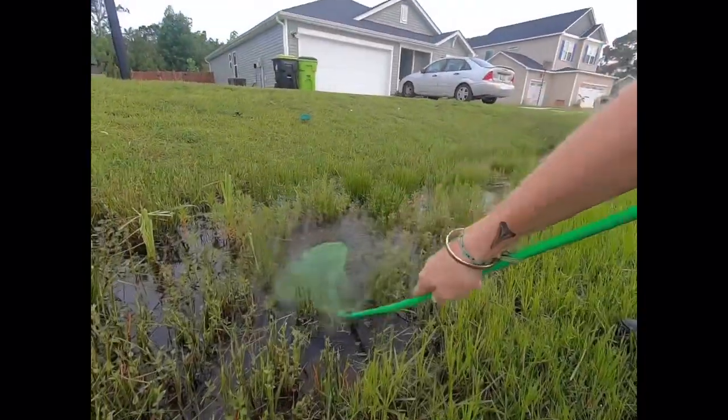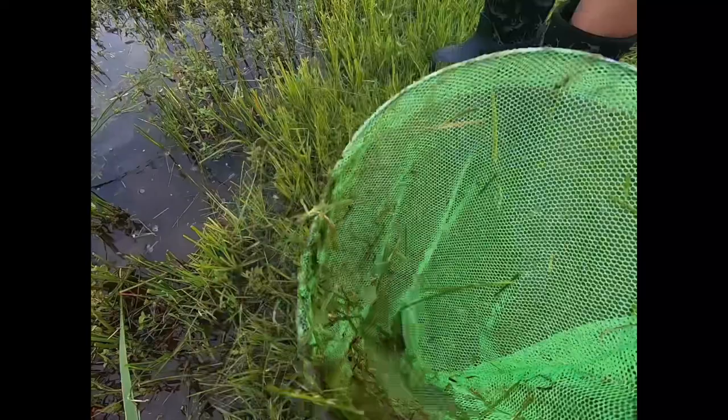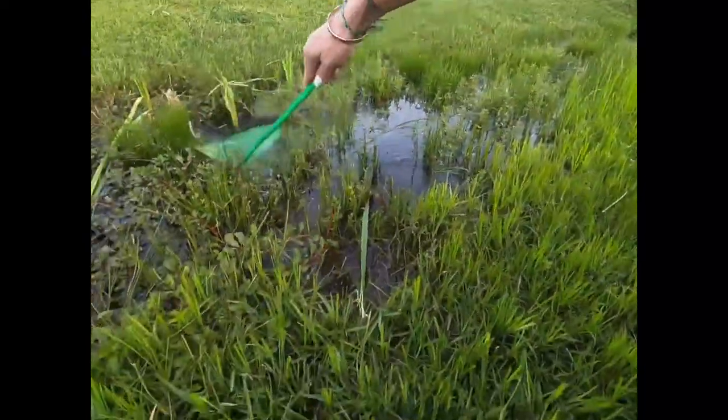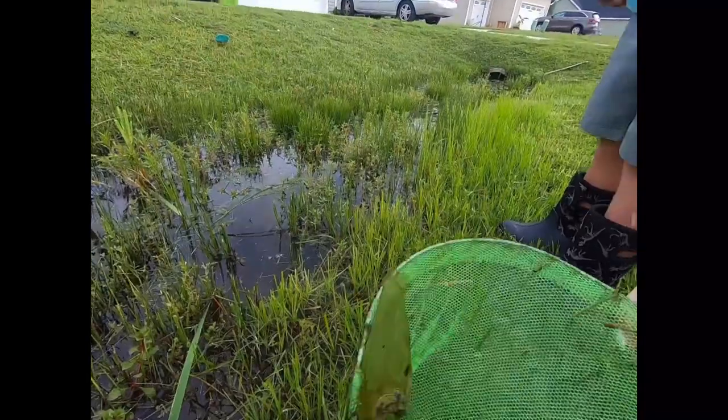Mommy, give me a bit of this block. Some tadpoles. I'm trying to catch you a frog. We need a better net. Oh, we got some trash. We should have brought a trash can.